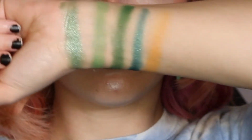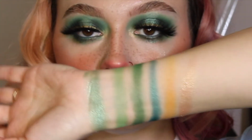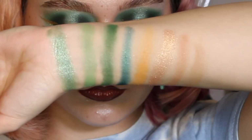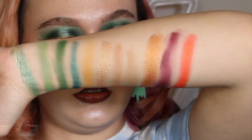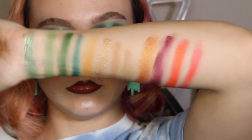This one is Mensaje and Tequila, which I have for my inner corner highlight. It is gorgeous. Oh my gosh, such a pretty shade. This one is Teadoro. I've not used this one yet. It's a super light neutral shade. Senales. Mesquite. Maria. Mariposa. Check that out. Abuelita.